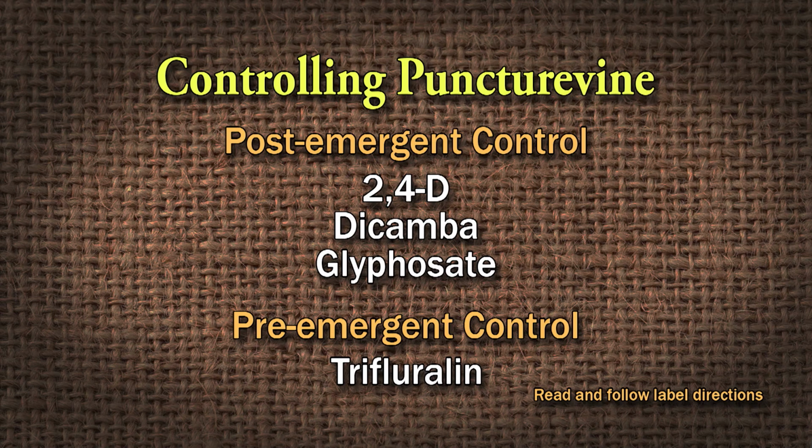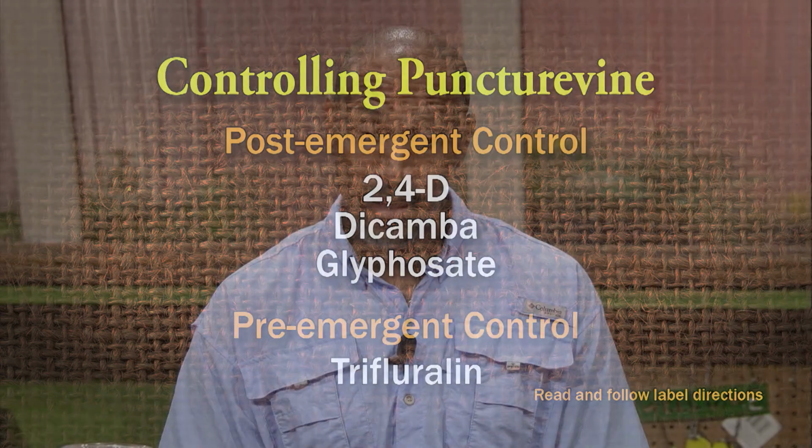As far as a pre-emerge, trifluralin is what you can use for that. Just read the label and follow that. But that's going to be a lot of work.